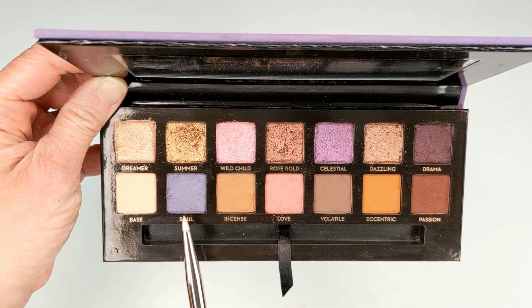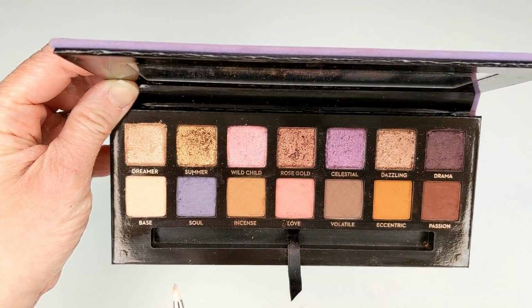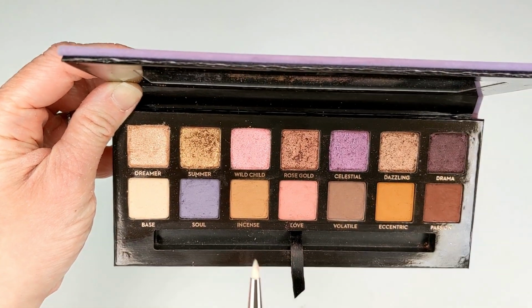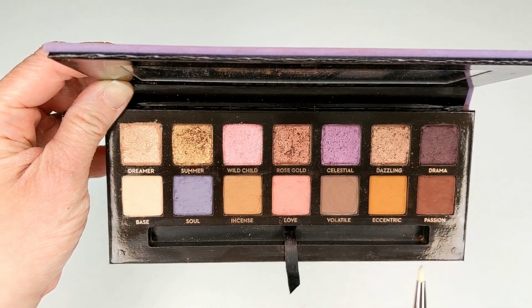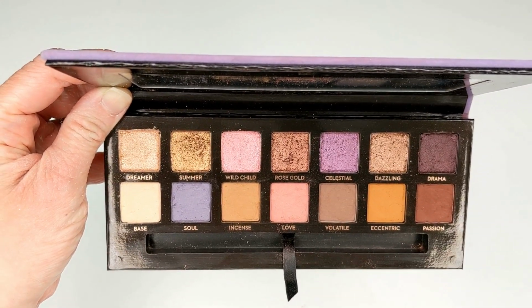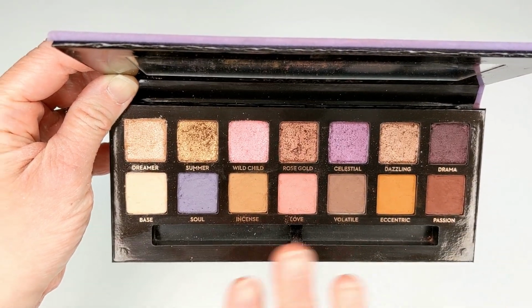You have this one, Soul, which is gorgeous. You also have some beautiful lid colors. Actually, I love the way that this palette is set up because you have all of your shimmers on the top row and then all of your mattes down here. So it just makes it really easy to navigate. Lorac Pro palettes actually look the same way, and I really enjoy layouts like this.